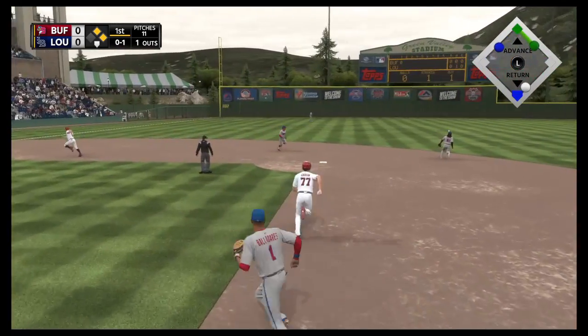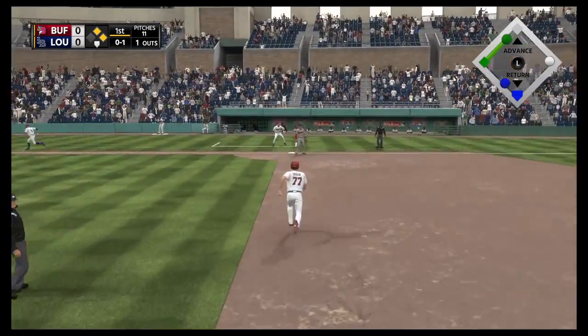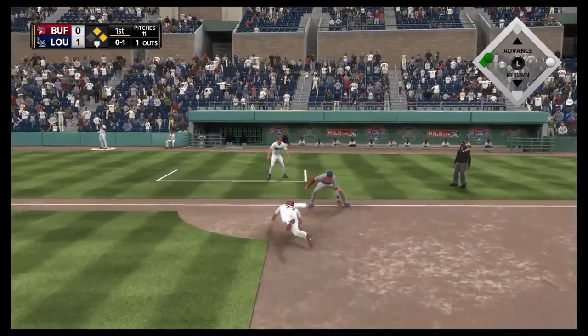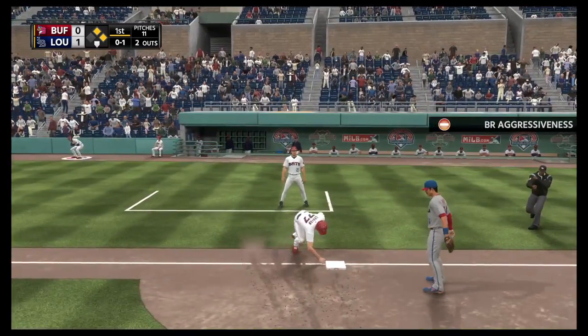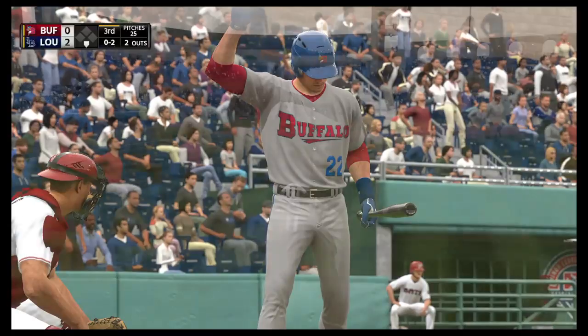Back up the middle. And that's through into center field. Base hit. And now he has some trouble with it in center. And they're going to take a 1-0 lead as the run comes across to score. And he's out on a strike.